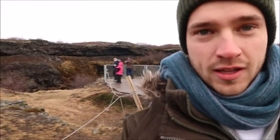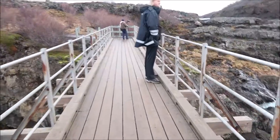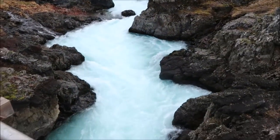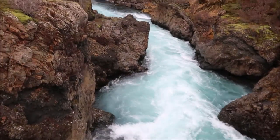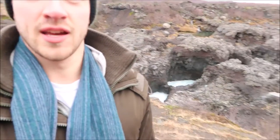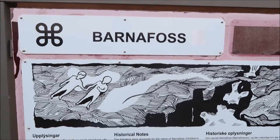This place is honestly one of the coolest places that I've ever been to. I can't believe there's a river running through all that lava. Whoa! This is honestly such a cool place. I'll find out the name for you guys, and you guys have to come here. It is epic. Okay, this place is called Barnafoss.